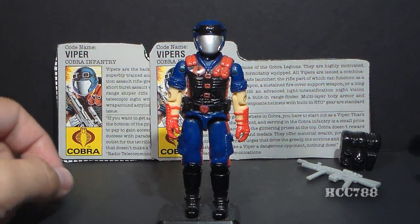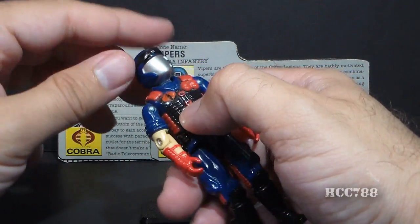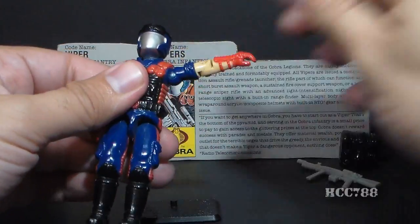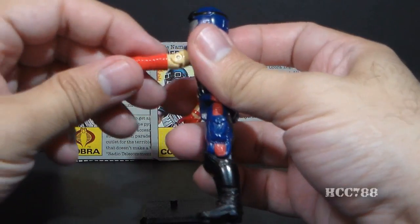Let's look at the articulation on the Viper. He had the standard articulation for 1986 G.I. Joe action figures. That means he could turn his head from left to right and look up and down. He could swing his arm up at the shoulder about so far and swivel at the shoulder all the way around. He could bend at the elbow about 90 degrees.